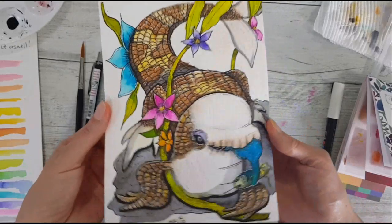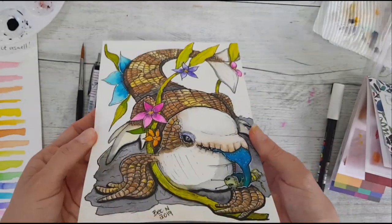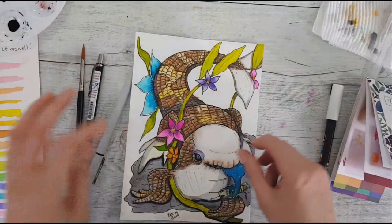This paper too. Oh, I really like this paper. So I think I might go looking for some of this Bockingford paper.